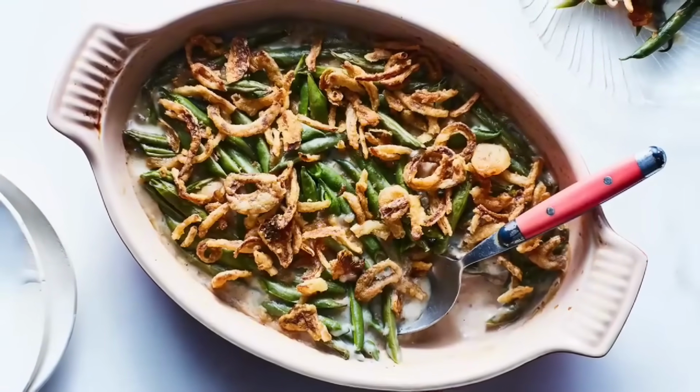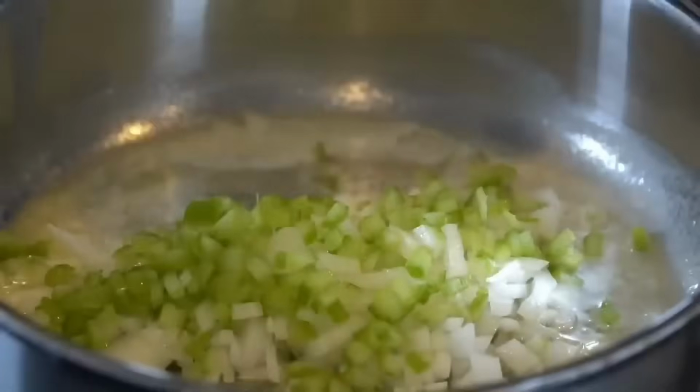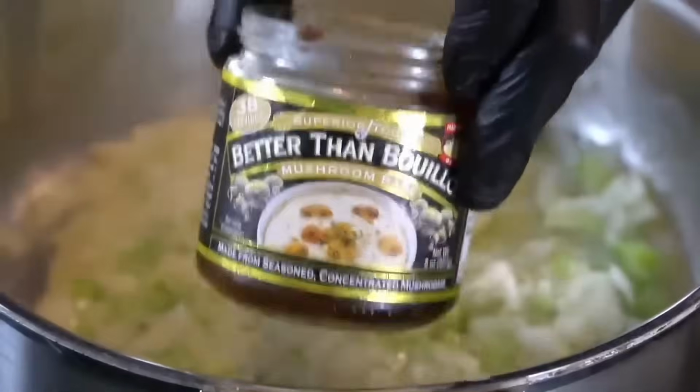Moving on, we have the green bean casserole, which makes for a healthy lunch that was often served at holiday dinner. As the name suggests, this dish was a casserole made with green beans, cream of mushroom soup, and a hearty topping of crispy fried onions.